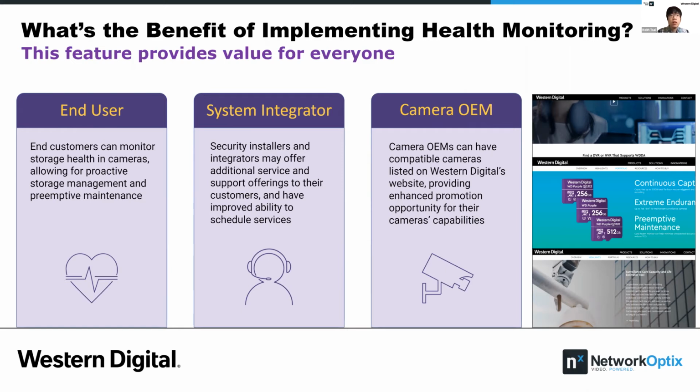This way you can offer additional service and support to your customers, and improve your ability to schedule service. And the third is the camera OEM partners. So let's keep working together to enable more and more cameras that support this feature, which can help our customers, including the system integrators and the end users. On the other hand, we also have a compatibility camera list on our WD website that can provide an enhanced promotion opportunity for you and your company.